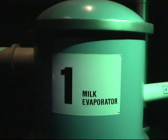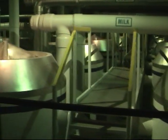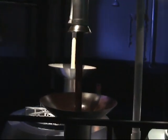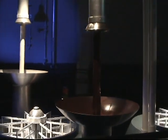Say it's nutritious. In fact, hundreds of farms around this region and thousands of cows supply over 250,000 gallons of milk each and every day. We're now in central blending. It's the heart of the Hershey's chocolate making process. Here, milk, sugar, and chocolate liquor are brought together and mixed in just the right proportions to create that special Hershey's taste.